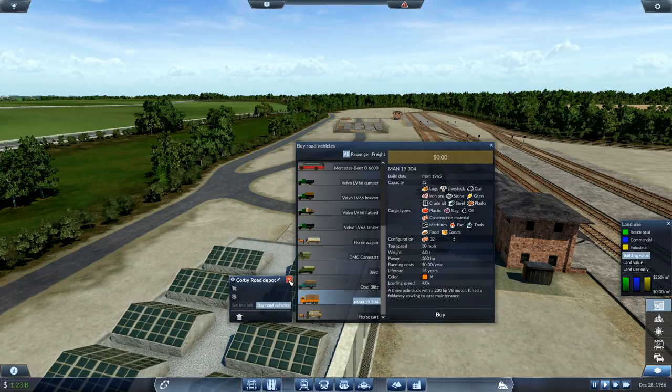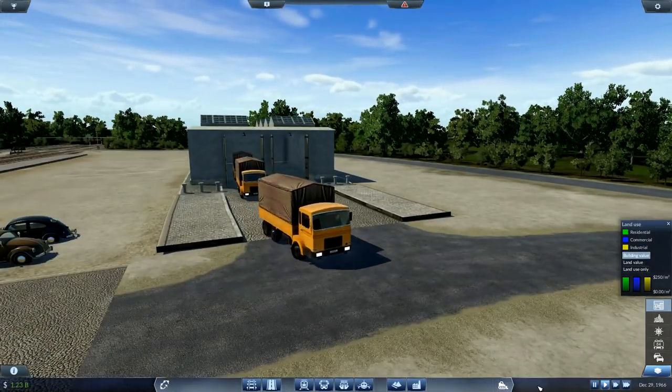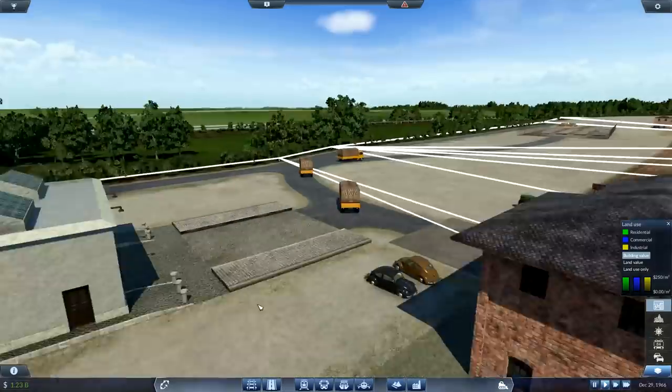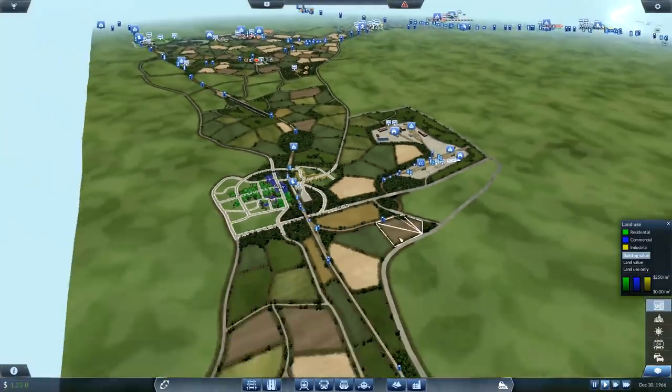Yeah, let's put them on the bus line. That'll confuse the game. Out they come. We haven't had a look at them. I know they're just the normal Transport Fever ones, but hey, I love them. Off you go, guys. Soon you'll have a train arriving here. Now, we need this line.